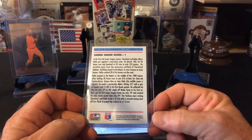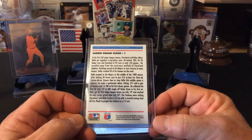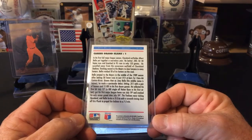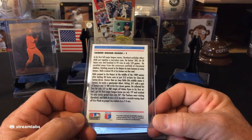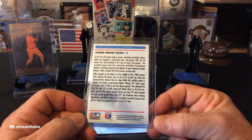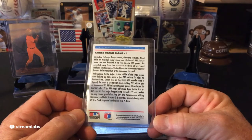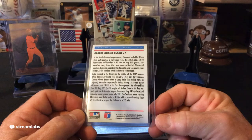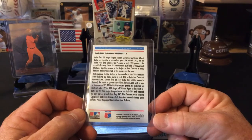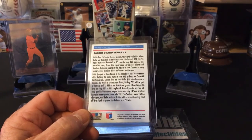So, Albert Bell with the Cleveland Indians. His total up to this point, 1992 through the 1991 season, he had 1 grand slam. In his first full major league season, Cleveland outfielder Albert Bell put together a marvelous year. He batted .282, hit 28 home runs, and knocked in 95 runs in only 123 games. He excelled away from the cavernous outfield of Cleveland Stadium, finishing 2nd in the majors to Jose Canseco in away homers. Bell cranked 20 of his homers on the road.